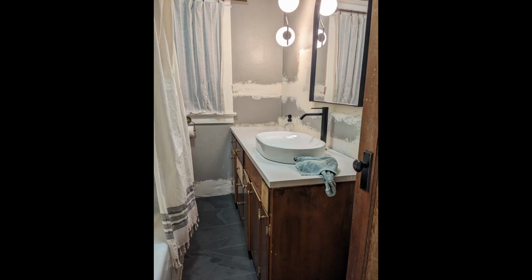Next up, refinishing the vanity and the walls. So you can see here where I tried to sand the finish off the vanity, and I had this dream that it was going to be a beautiful wood finish. I would just clear coat it and it would just be perfect, and then I could do white walls, and it just ended up not being the case.